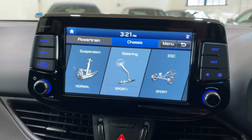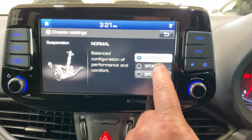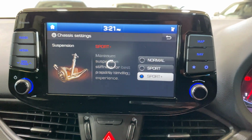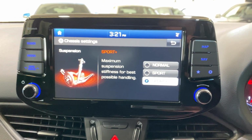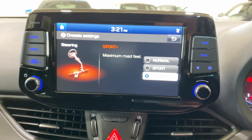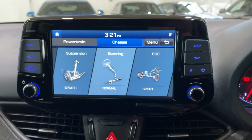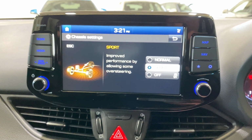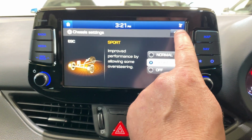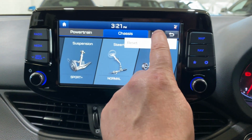And if we go into chassis, suspension: normal, sport, sport plus, increased suspension stiffness for a sporty driving experience. This is probably more track. Stiffness for best, maximum stiffness, steering. You can adjust the balance of the steering as well. Various different settings for the traction control. Okay, let's go back to menu.